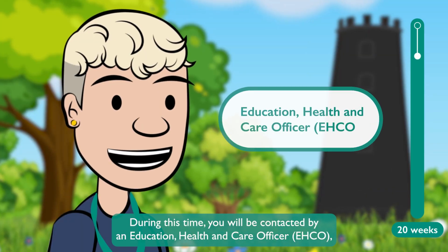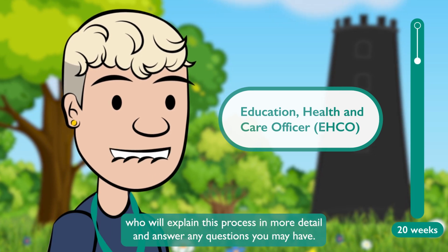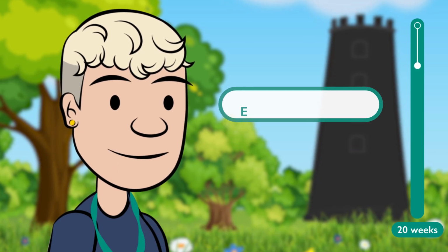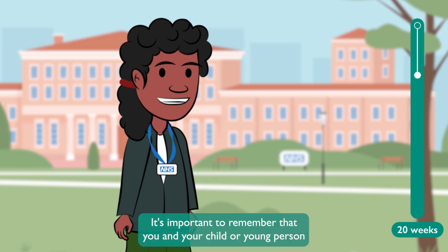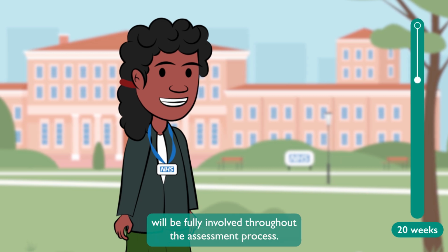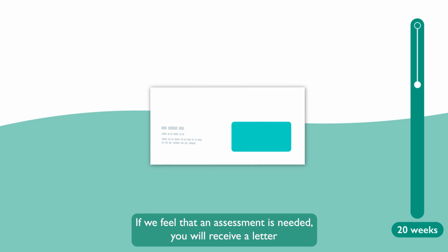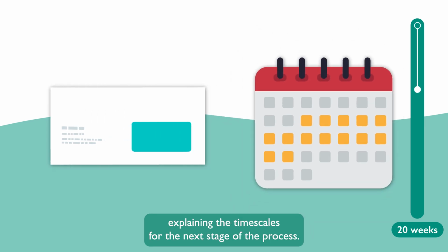During this time, you will be contacted by an Education, Health and Care Officer, an ECHO, who will explain this process in more detail and answer any questions you may have. You'll also be asked to complete a medical questionnaire and submit your views as well as the views of your child or young person. It's important to remember that you and your child or young person will be fully involved throughout the assessment process. If we feel that an assessment is needed, you will receive a letter explaining the timescales for the next stage of the process.